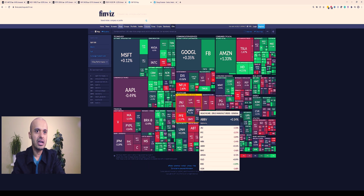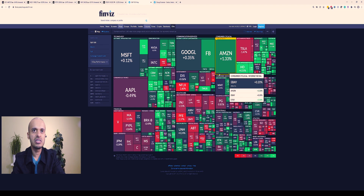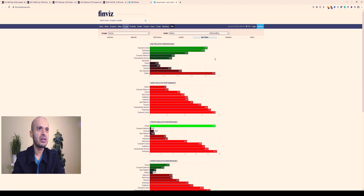So everything's about greenish red. The ones that performed the best were Amazon for the day, and Home Depot. So a few of the stock traders will start picking up good stocks to buy. But is this a good time to buy? Hold on, maybe wait for another day before you put your money into the market. And lastly, let's look at the consumer cyclicals. They performed the best. This is how the sectors perform on average.